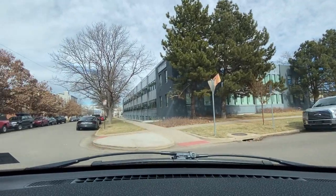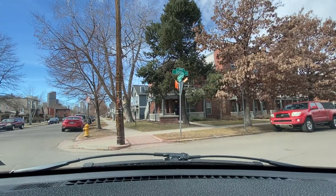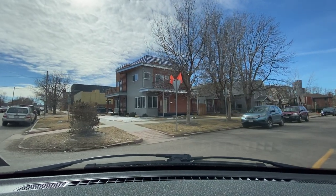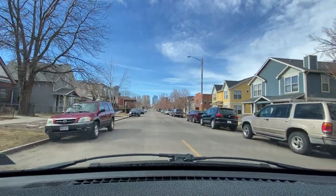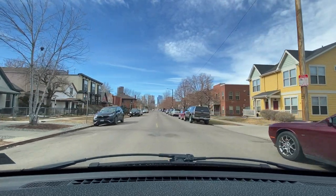Enterprise. Look at this building on the right. Enterprise. So it's probably 30th. The address is on this side, so it's probably Arapahoe. But then again, it looks like it could be an apartment building because it's got multiple entries. That one right there looks super modern. Modern beyond belief. 2960 Arapahoe, Denver, Colorado. That's the address.